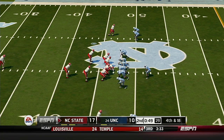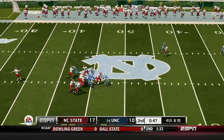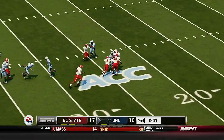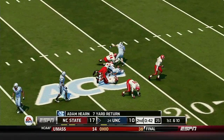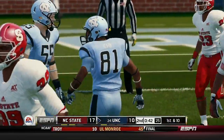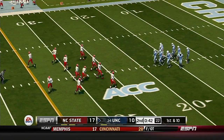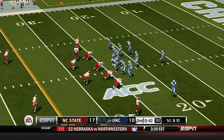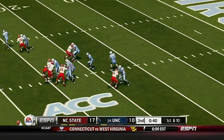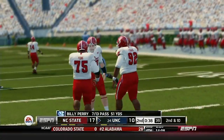Thompson to punt. Brought down at the 24-yard line. In a game that's this close, you can't afford to waste possessions. Trying to get it to the tight end, but it falls to the ground.